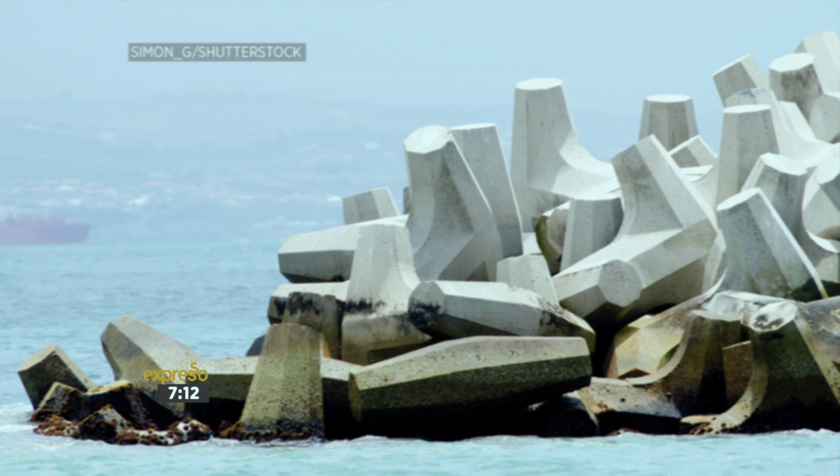What is this? I don't know if I'm pronouncing this correctly. Dolos? Dolos, yes. Dolosse, and they're lining the docks at the harbour, first designed in East London. So this is it. We've seen them. They're here at the waterfront as well. Yes, exactly. Tell us more, man.